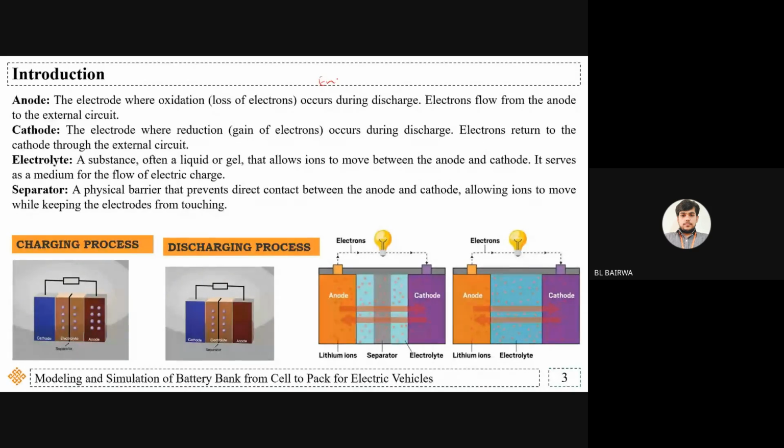So a battery is not generating electricity. A battery is just an energy storage device, and as per the law of energy conservation, energy can't be destroyed and can't be created, right? So a battery is just energy storage. We are storing the energy and we are taking energy back. Okay? So we have to understand what a battery is.